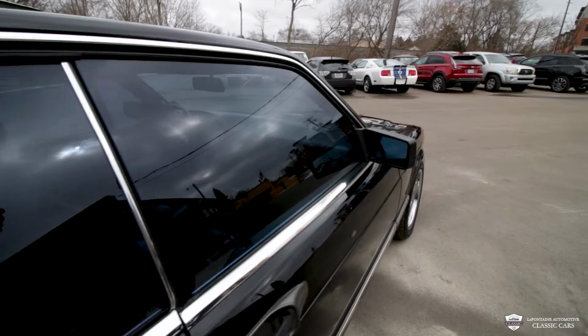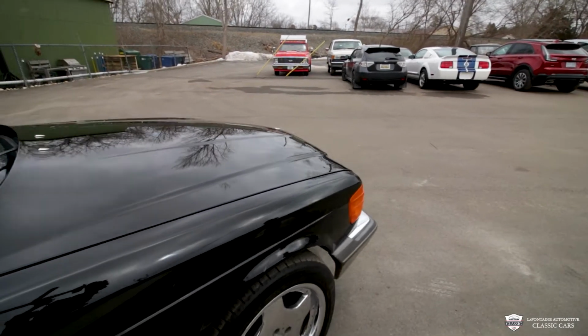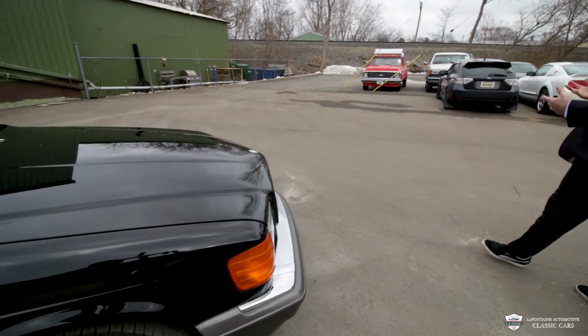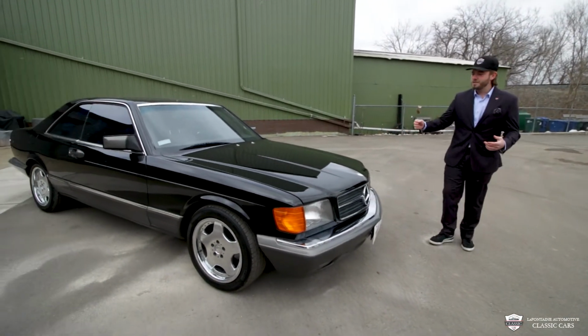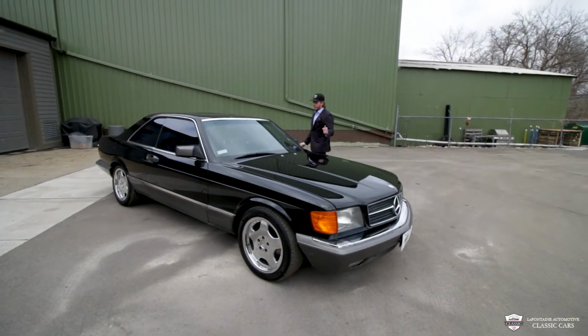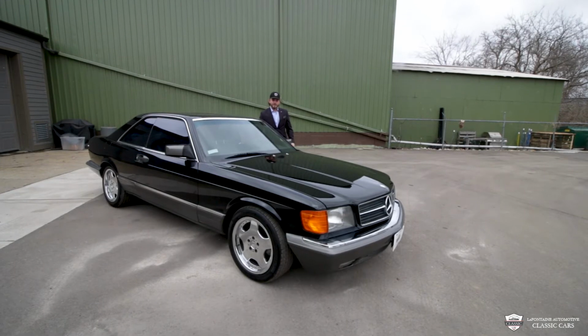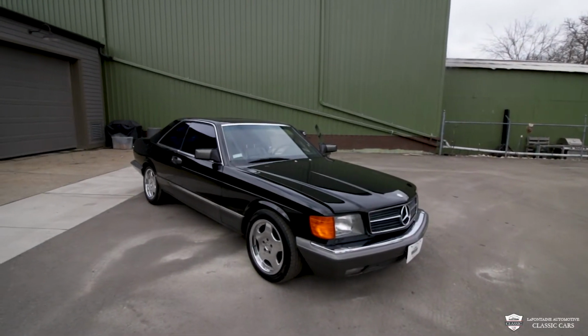Coming down the side of the car, it is incredibly straight. We got a little bit of a cold day here in Michigan. We got some little bits of snow coming down and touching it. These aren't rock chips. That's just a snowflake hanging out for a moment. What's really cool about this car is what's packed under the hood. Let me pop her open, and I'm gonna get that hood up.